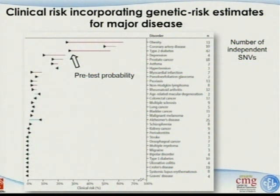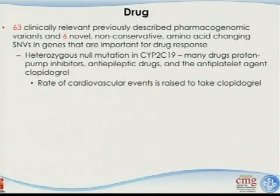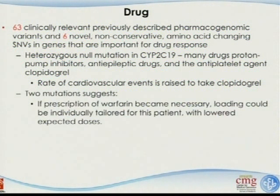Okay, so I think this is one of the examples of how personal genome information can be used in clinical application in the future. Another piece of information is that they also found 63 clinically relevant, previously described pharmacogenetic variants and 6 novel ones, in terms of their ability to metabolize drugs, including this CYP gene, which can metabolize many different drugs. They evaluate whether this guy has a good gene for metabolism or not. And there are two mutations that also suggested that if a prescription of warfarin becomes necessary, loading could be individually tailored for these patients with lowered expected doses.